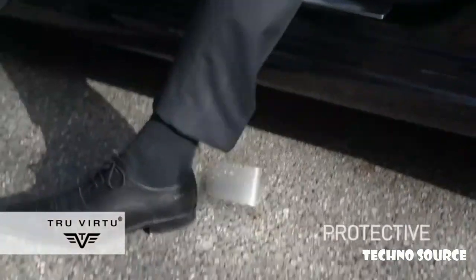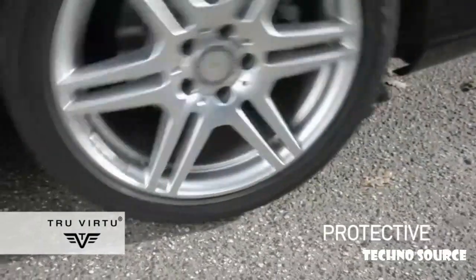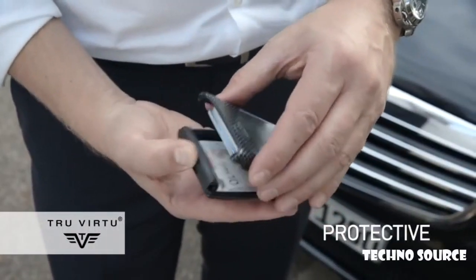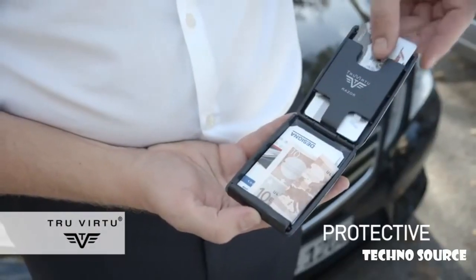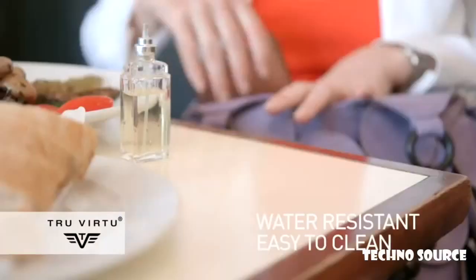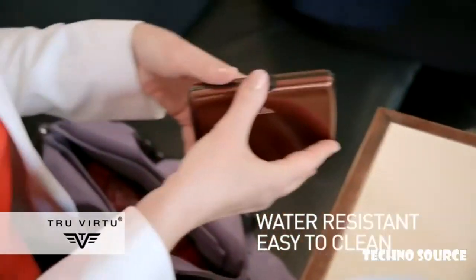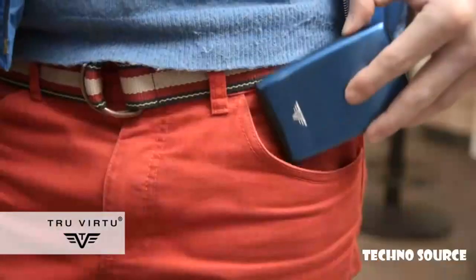True Virtue is like a small safe. Its robust interior, combined with its sturdy aluminium case, protects its contents, even under heavy loads. An unexpected spillage is no problem for True Virtue. It's easy to clean, but most of all, the contents are kept safe and dry.